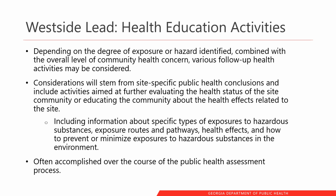Considerations for recommended actions will be drawn from site-specific public health conclusions and include activities aimed at further evaluating the health status of the community or educating the community about health effects related to the site. Recommended actions may include performing health studies or health surveillance, or conducting health education through community outreach or materials designed specifically for the site that includes information about specific types of exposures, exposure routes and pathways, health effects, and how to prevent or minimize exposures to hazardous substances in the environment. These health education activities for a site are often accomplished over the course of the public health assessment process.